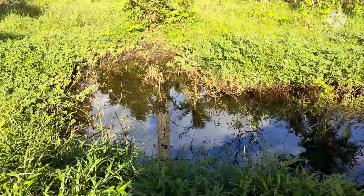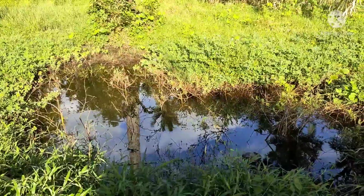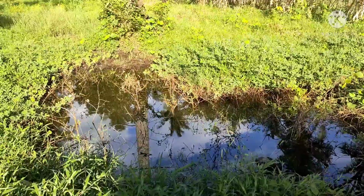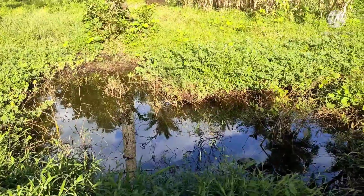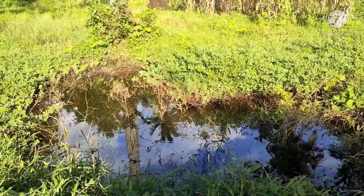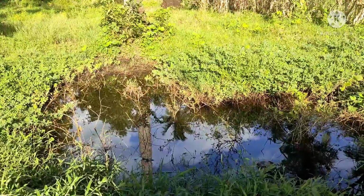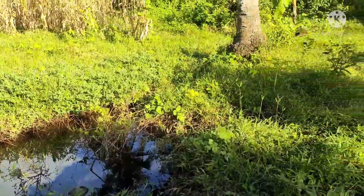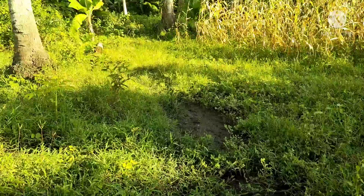We call this a kind of a swamp. It's a lam awan, a swamp where carabaos would bathe. So it's a little bit muddy.